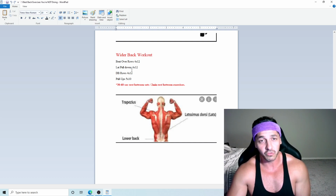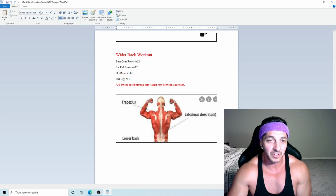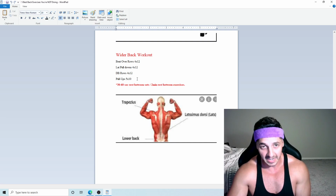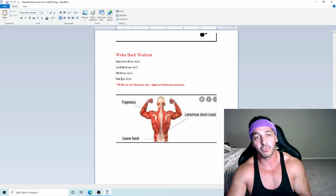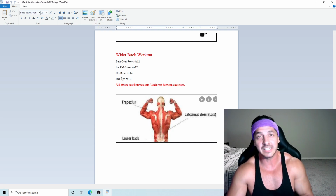Lat pull downs, 4 sets of 12. Dumbbell rows, 4 sets of 12. And then the dreaded pull-ups, 5 sets of 10. And this one right here, if you cannot perform pull-ups, and I highly recommend you try, go ahead and you can substitute this with seated rows.